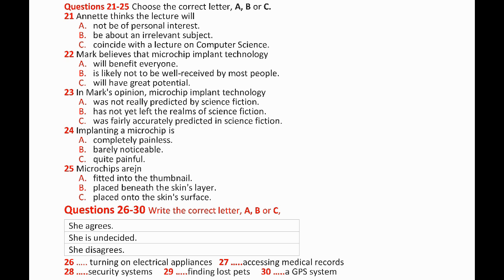Actually, from what I've heard, it's relatively painless. All you feel is a slight prick on your skin as a needle with the chip is inserted under your skin. Just the thought of it makes my stomach turn. But isn't it quite unsightly? Doesn't the chip show up as a bump on the skin surface? No, not at all. It's really minute, you see. It's so small it fits into the size of a thumbnail.